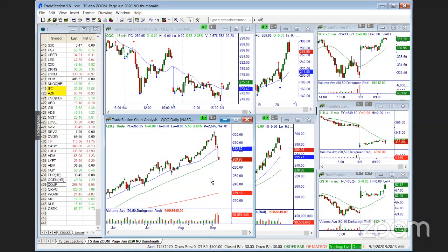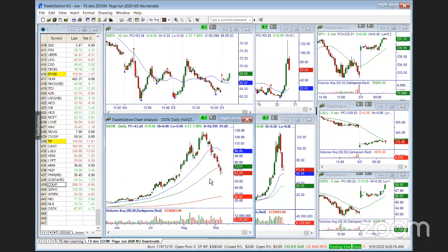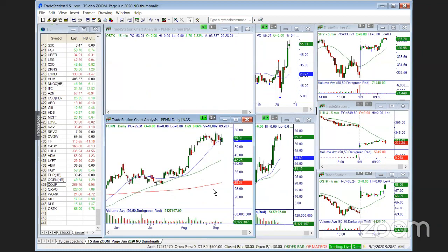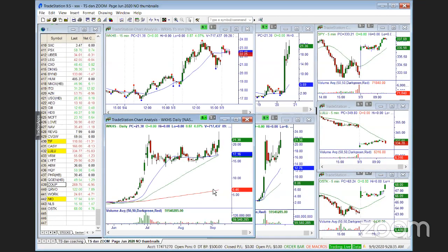So yeah, we don't want to be watching too many things or else we'll get distracted. But I see Overstock here popping. Yeah, Overstock's a long candidate too. I like this one. Cliff, Pin. Yeah, it's going sideways.